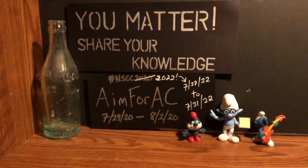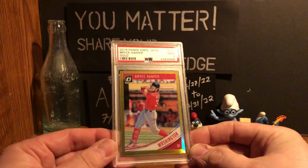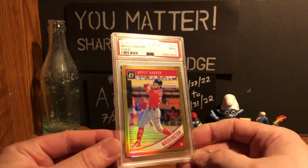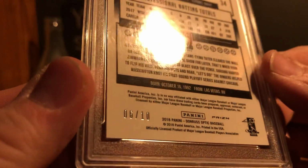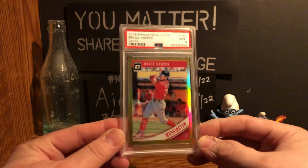I have a couple others to show. These are, I believe, all new. Yes. Speaking of Bryce Harper, here's this 2018 Optic Gold. No etching on that one, but it is numbered on the back. Number 6 of 10. I don't know if that'll pick it up, but these are numbered to 10. There we go. So you don't see these every day. So happy to have that in the collection.